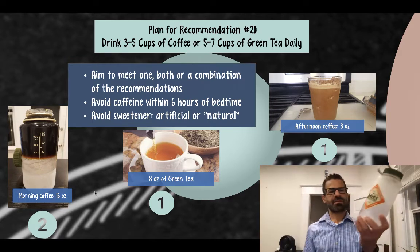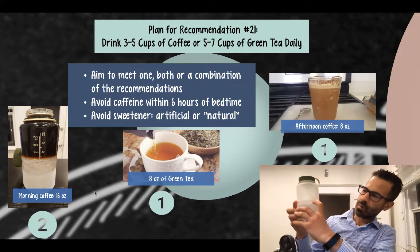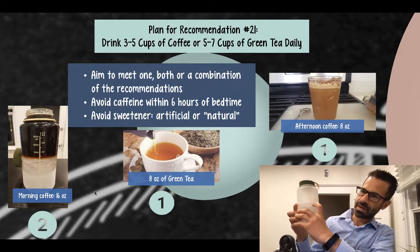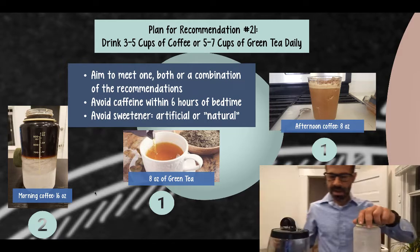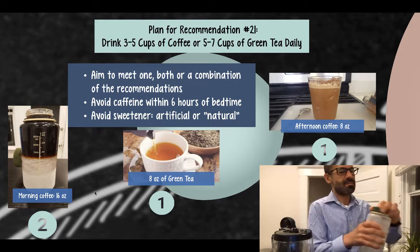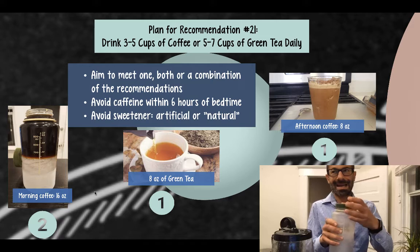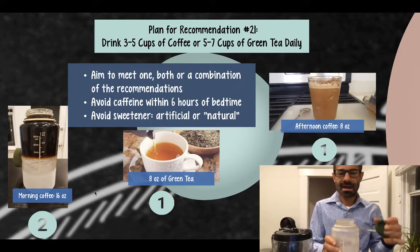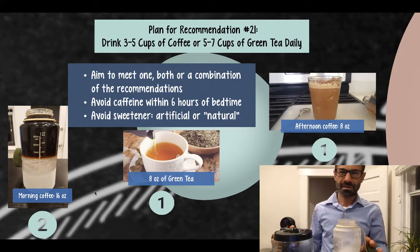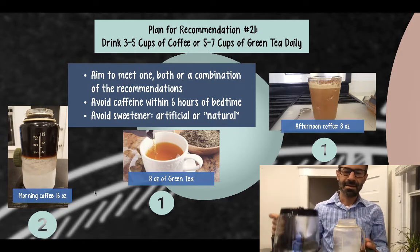I have these Nalgenes. I fill it up with water, and it's 16 ounces. I put this in the freezer overnight. And then I grind coffee from the beans and brew it in the morning. I'm so excited because I've been holding off drinking my coffee this morning for this video, and I'm barely making it.